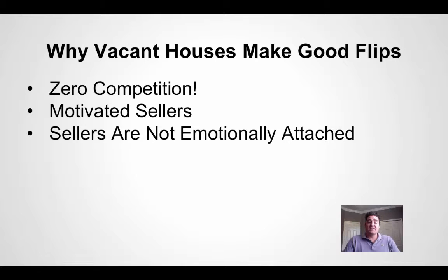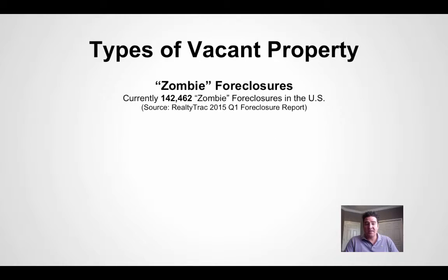The other good thing is the sellers aren't emotionally attached. They don't live in it. It's probably a burden to them or a thorn on their side, so they want to get out of it. And we'll go over some examples of those in a minute here. So, right here actually, types of vacant properties. There are the zombie foreclosures, currently almost 150,000 of them in the U.S., and these are unique.